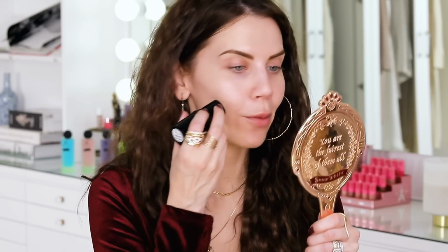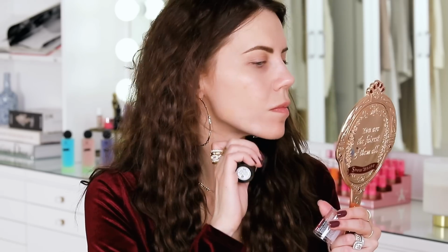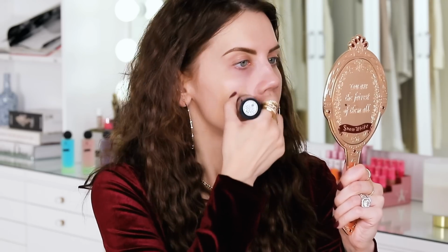That looks like exactly my shade. But I want to make myself look bronzy. Well, nope. We're gonna go ahead with classic ivory and just paint up the face.